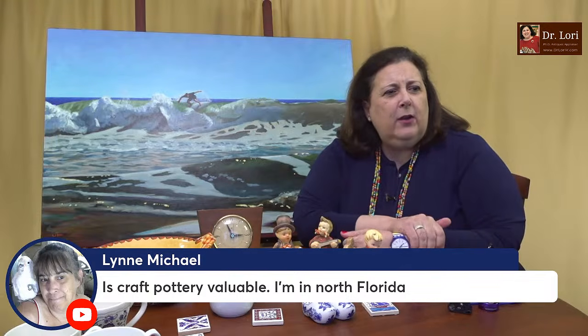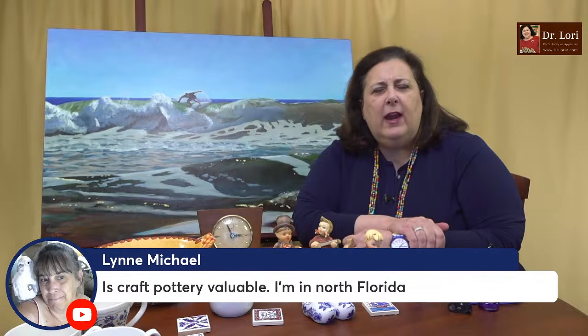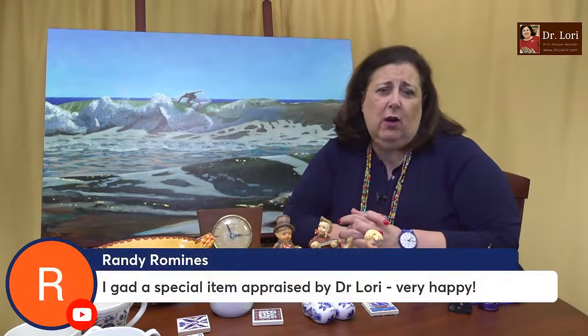Is craft pottery valuable? Lynn, what do you mean by craft pottery? North Florida is great, like Jacksonville and such, or St. Augustine up there. Craft pottery made by crafters, or studio art pottery. Is that what you mean? If that's what you mean, yes, it can be valuable. Depends on the studio art potter.